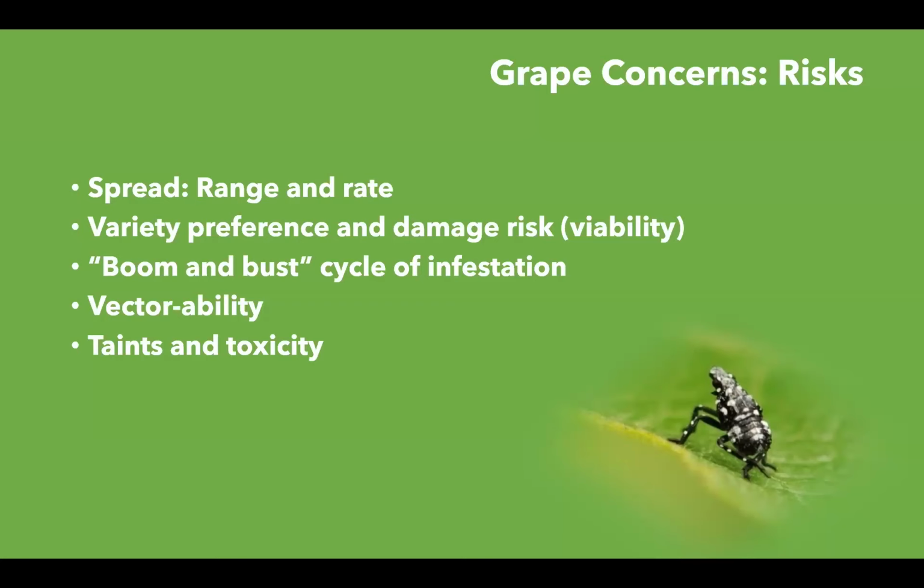And there's also concerns about taints and toxicity. So taints being, do SLF confer an off flavor in finished wine or juice, or might there even be some level of toxicity in those finished products once SLF has finished with them?